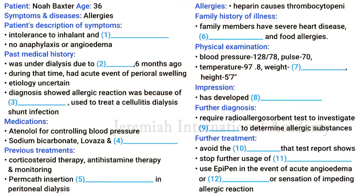Right now, I would recommend you to stop further usage of cephalosporin antibiotics, which may be the cause of your allergic reaction, and I would consider your case as an allergy. Being on atenolol, it would be very difficult to treat acute anaphylaxis. I am prescribing an EpiPen in the event of acute angioedema or allergic reaction or sensation of impending allergic reaction, and you have to proceed directly to the emergency room for further evaluation and treatment recommendations after the administration of an EpiPen.